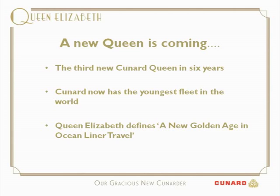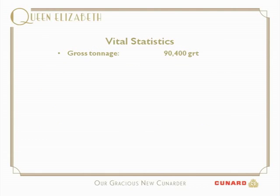So what are the vital statistics of this wonderful vessel? Well, her gross tonnage is just over 90,000 gross registered tonnes. That makes her smaller than Queen Mary II, who's 151,000 gross tonnes, but just a little larger than Queen Victoria. Her length is just under 300 metres, 294 metres, which for those of you that would like to know is about the same length as the river frontage of the Houses of Parliament, and indeed is some 36 London buses long.